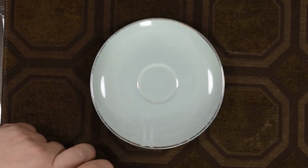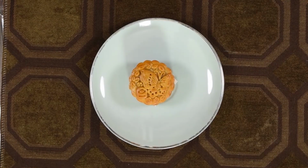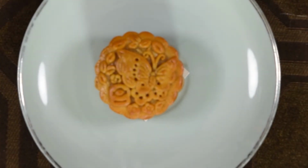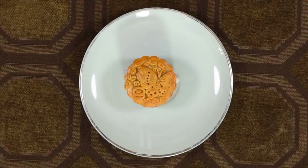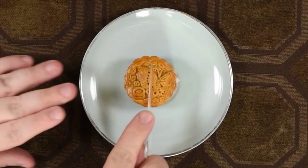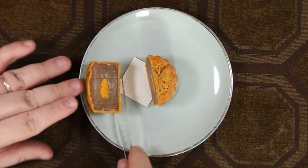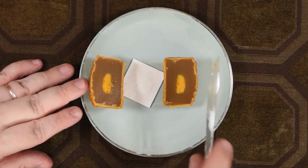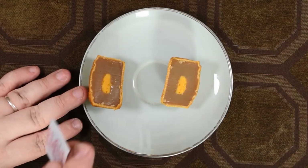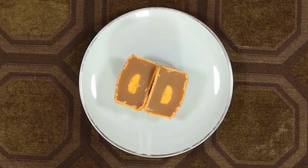Alright, so here we have a nice little mooncake. Let's zoom in on that really quick so you can get a nice look at that. So yeah, they're very ornate. They are very rich and very decadent. Let's see what they look like. This one, it says it's the light sugar lotus seed with yolk. And they come with a knife, and yeah. Oh, and a desiccant. So there you go, check that out.